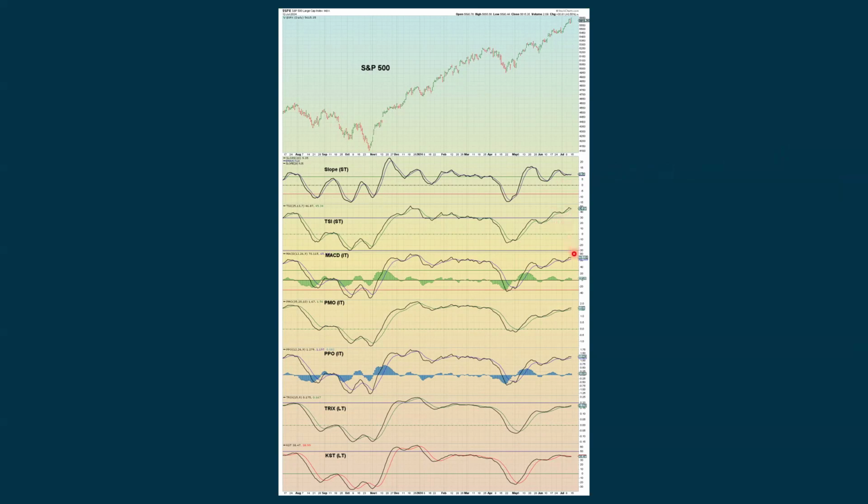Then I have three intermediate term oscillators, a MACD, a PMO, and a PPO. Now the MACD, that's looking okay above its moving average. The PMO and the PPO also above its moving average. Then we have a couple of long-term oscillators. The TRIX, it's trying to get above its moving average, but the KST, another long-term oscillator, is pretty much right on top of its moving average. So we're seeing a bit of a mixed picture here. The S&P is going to either break to the upside or the downside. Now, right now, I would take this as positive, but you see how we're getting really extreme readings with some of these oscillators, but this can last in positive environments.